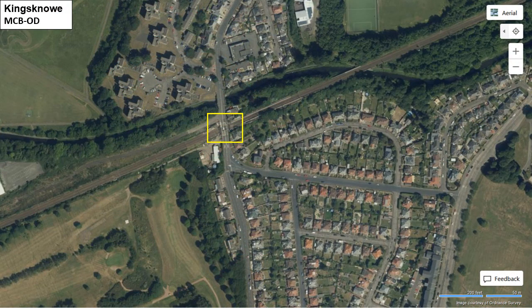So this is an aerial photograph of the King's Knowe MCBOD crossing. You see the main line approaching, and you can see the angle that the road crosses the tracks.